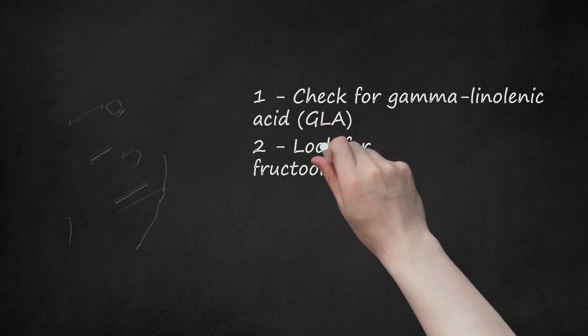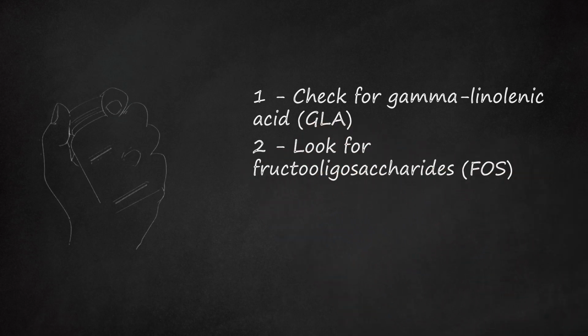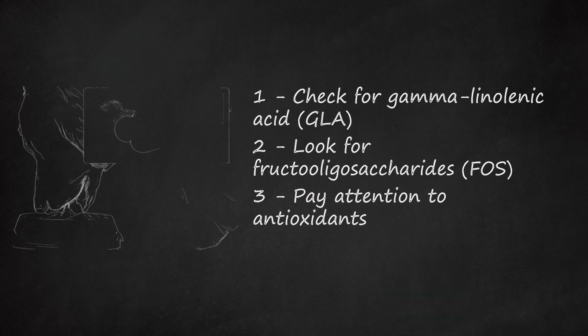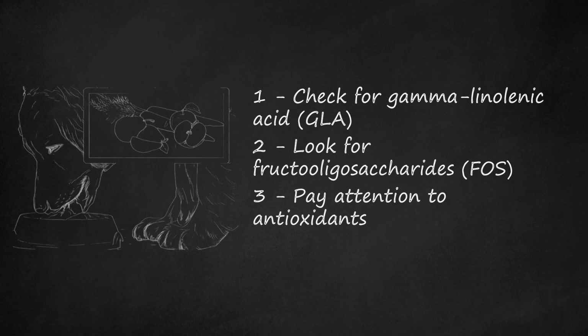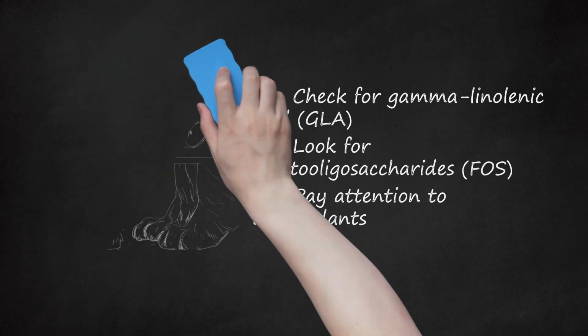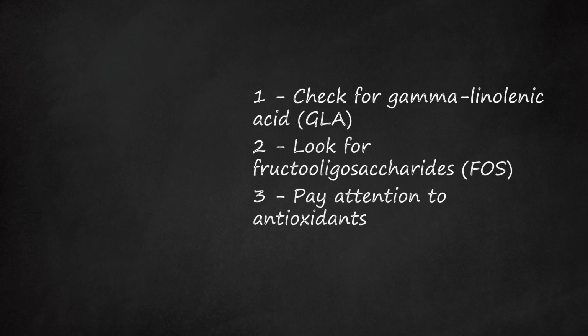2. Look for fructooligosaccharides, FOS. Like humans, dogs sometimes need a little help growing helpful bacteria in their bodies. FOS is a substance that can help encourage that growth, which is particularly important in older dogs. 3. Pay attention to antioxidants. You've probably heard that antioxidants are an important part of your diet. Unsurprisingly, they're an important part of your dog's diet, too. They reduce free radicals in the body, which helps your dog look and feel younger, plus it can help your dog fight off disease.